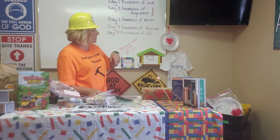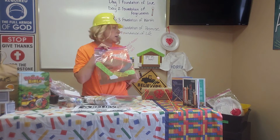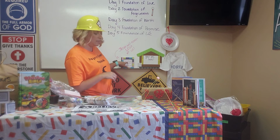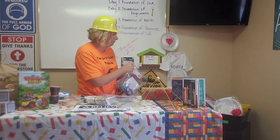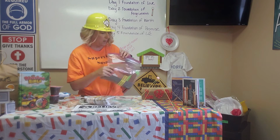All right, the next day was Foundation of Promise. So our 1st through 4th grade is making this photo frame, and everything is inside of a baggie. And then our 5th and 6th grade is making the Lego photo frame. So everything is inside of a baggie like that. That always happens.